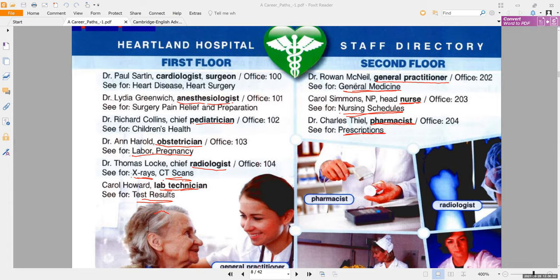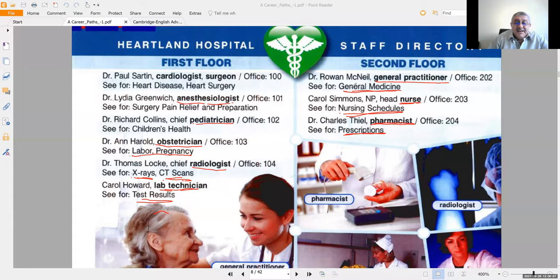Okay, as you can see from the Heartland Hospital, we have different departments. We have the cardiology or cardio diseases department. We have a pediatrician, we have obstetrician, we have lab technicians, we have general practitioners. So these are kinds of jobs, and we say physicians working in a hospital. Listen again and look at the way they pronounce the vocabulary. Listen again, please.